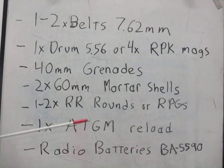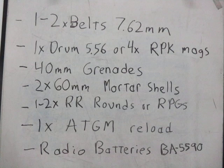So you're supporting your recoilless or your RPG gunner by carrying in additional rounds so that he can engage different targets. Maybe you have more armored vehicles showing up than you anticipated, or maybe you're using them to take out bunkers and that stuff because you're clearing a field fortification.